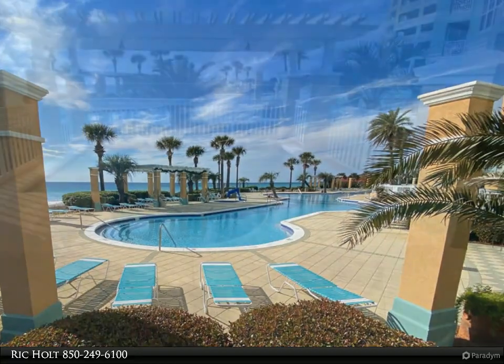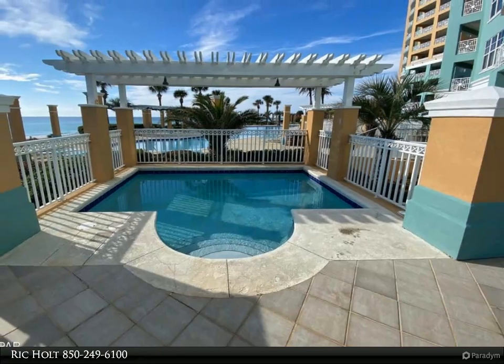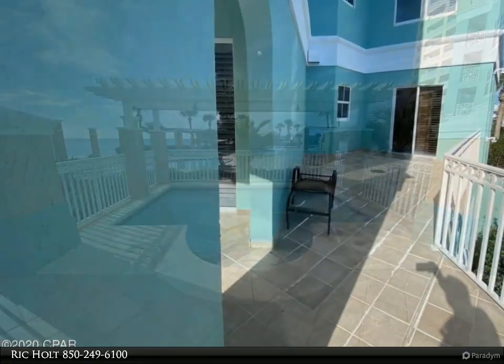Soleil is considered by many to be the premier development on Panama City Beach. This Gulf-front unit sitting on the world's most beautiful beaches, you can enjoy the best of luxury living.